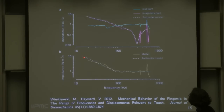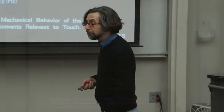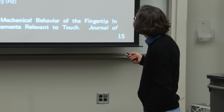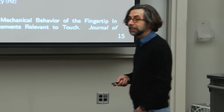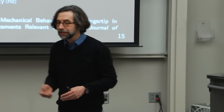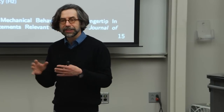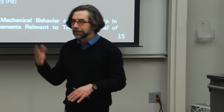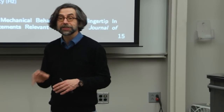So it's essentially, up to 100 hertz, elastic, very much elastic. And then after that corner frequency it is basically a viscous damper, a very close approximation to a viscous damper. Nothing complex, but the 100 hertz corner frequency is very interesting actually. It shows up in different domains, in fact. It seems like the finger has these two modes: a low frequency mode up to 100 hertz, where it is essentially elastic, and a high frequency mode, where essentially it's a viscous load.